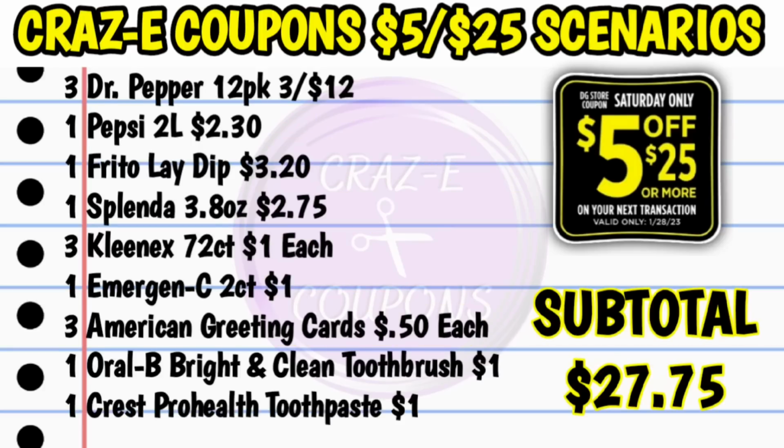Alright, now next up, we kind of have a little drink stock up scenario. So for this one, you want to pick up 3 of the Dr Pepper 12 packs. They're on sale, 3 for $12. Also included in that sale are 7-Up, A&W, and Sunkist, so you guys can mix and match.